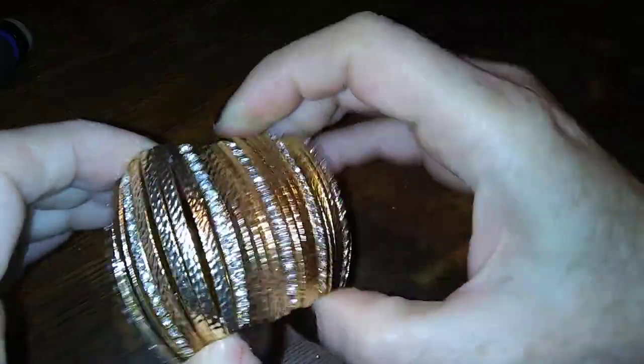We're at 26. And we're probably going to do one more load here. Here is a black and gold stretchy. And a gold and rhinestone stretchy. You've seen me wear that one.